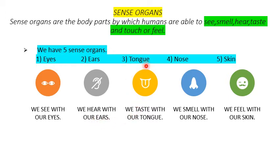Next is tongue. We taste with our tongue. Our tongue helps us to taste food. It helps you to know if something is sweet, salty, sour or bitter. Next is our nose. We smell with our nose. Our nose helps us to say if something smells nice or bad.